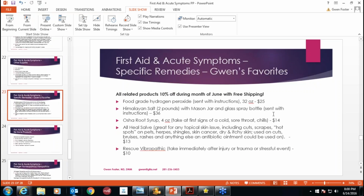I put the prices on here. These are the prices before a discount. I have 5 bottles of this open in my house right now. Like I use it on my dogs. I use it on me. I use it on every little thing, and it's incredible. Anyone that ever buys this, they always make sure they have it on hand because you just use it for everything.